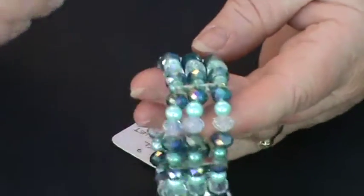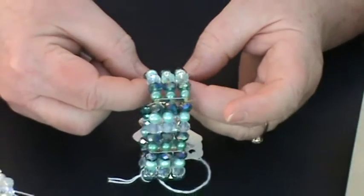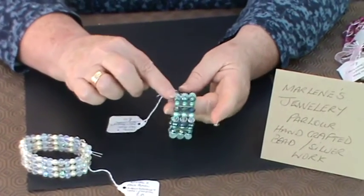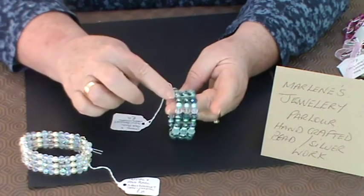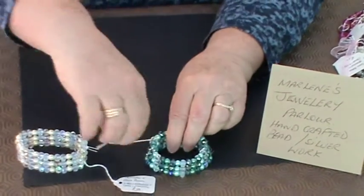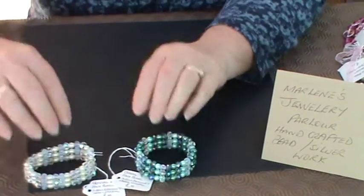It's a 3-bead strand with a 3-bead white metal, silver metal post in between each of the layers, and you'll see she's used different shades of green crystal and glass pearl. So I'll leave that one there, and that one is £8, so you can see already Marlene's prices are very, very reasonable.